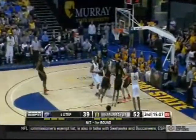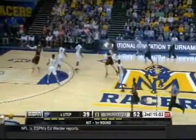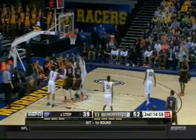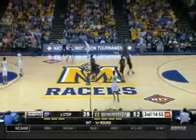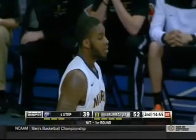Here's Payne from the wing, short. Almost picked off by Sapp. Wilms, the 7-footer, can't get it to go from close range. It goes out of bounds, and it'll be UTEP basketball. You know, it's hard enough to score in college basketball.